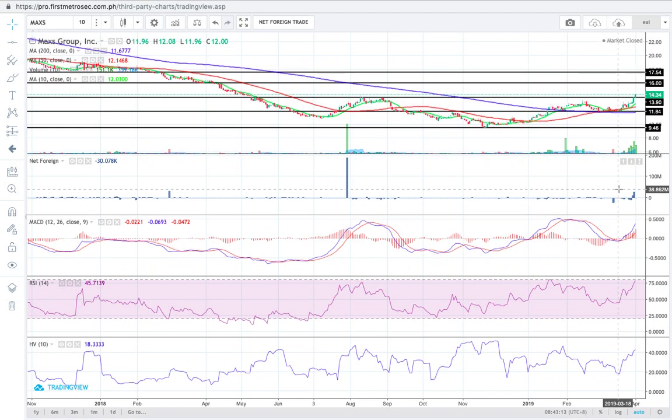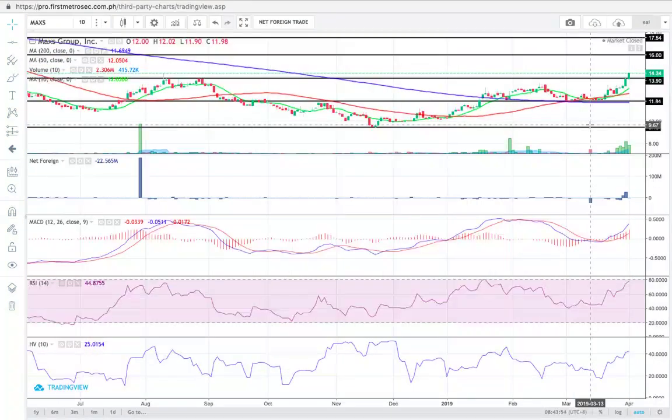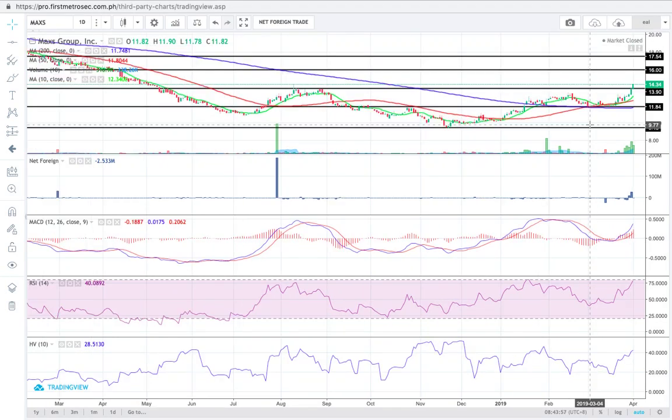Okay, so my recommendation is either you strictly follow your trailing stop loss and only sell once it's hit, or you sell a few tranches near 14 to 14.30. Secure your profits. Maybe you sell one or two tranches, then keep the remaining shares so that they can still benefit should Maxis continue its ascent towards the midterm resistance at 16 pesos per share. So that's my recommendation, and my overall sentiment is neutral to bullish on Maxis.